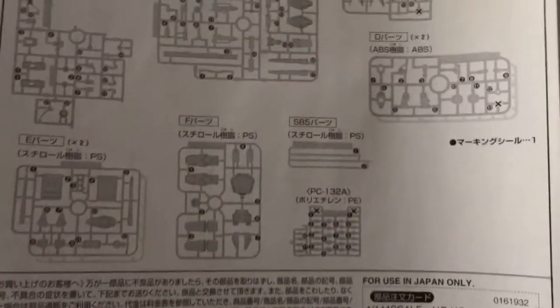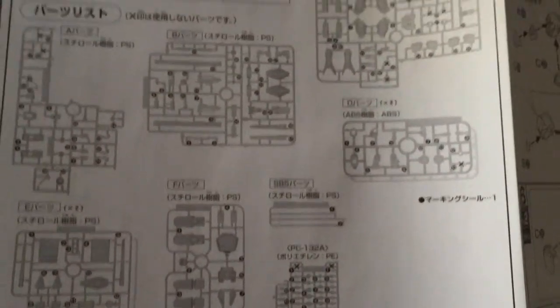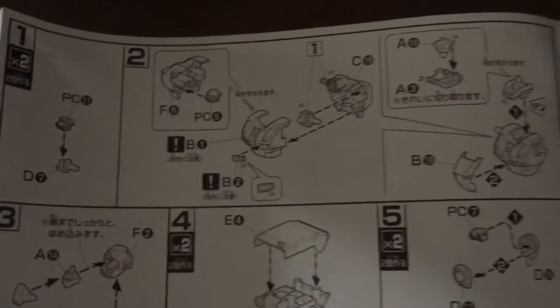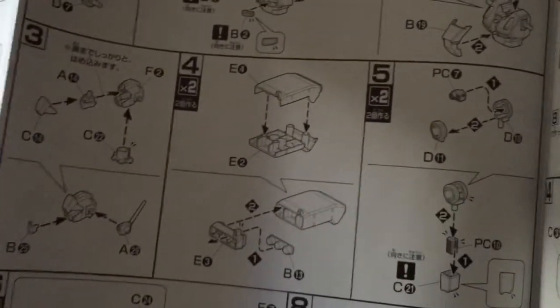Inside the manual here, we have all the plates, not too many. So it's probably going to be a relatively quick build. Shouldn't take you more than an hour if you're experienced. Then again, maybe a little more if you want to take your time, be precise. Yeah. It's a pretty straightforward build there.